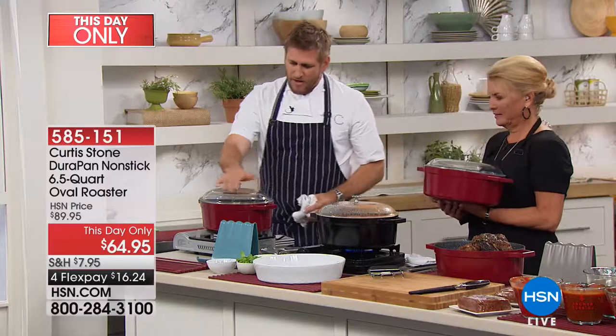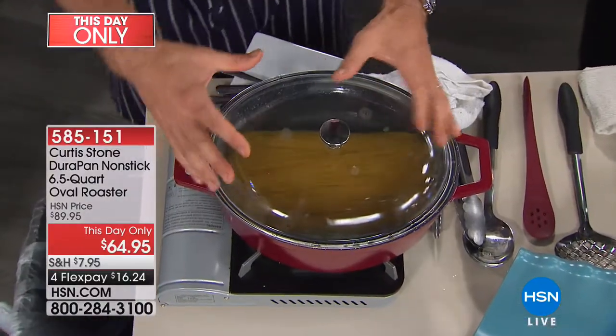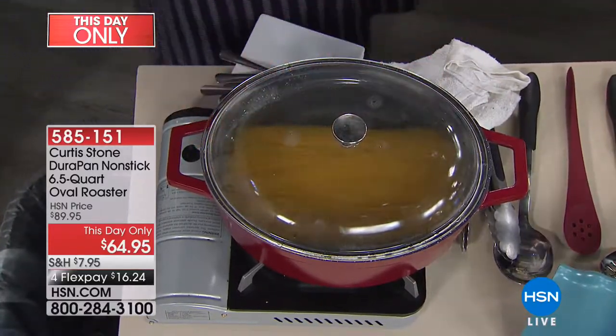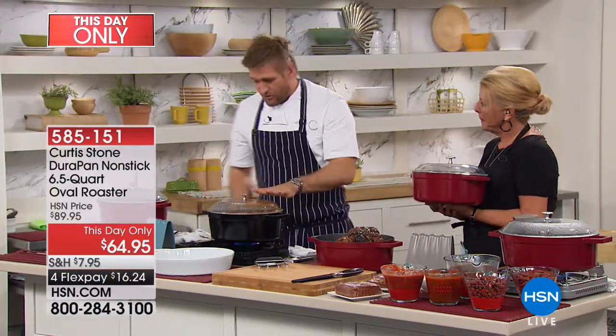The thing I love about it is this glass domed lid doesn't have a steam vent by design, right? Because what we want with this is for all of that condensation to come up to the top and drip back down. Here's the perfect example of what we're talking about. It's the ultimate slow cooker.